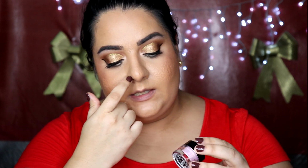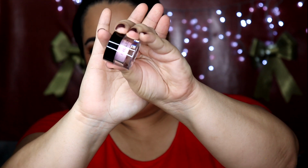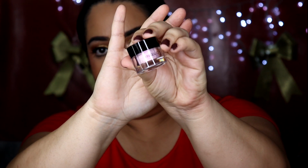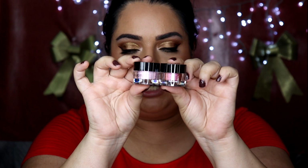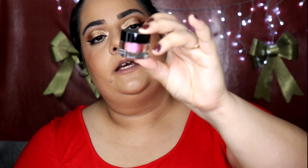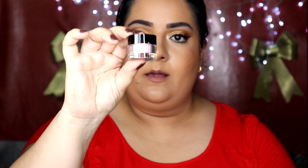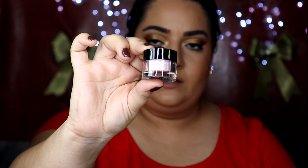And again, it's a dual chrome and it has pink and it has reflects of golds in it. So from Inglot I got 3 products. I got 2 AMC loose eyeshadows. Both are dual chrome. One is a pink with a bronzy dual chrome, and the other one is a lighter pink with more golden undertones to it.